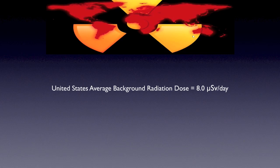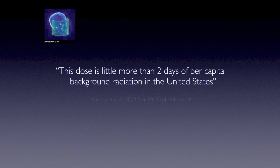Now, the reason these numbers are important is if you think about the effects of ionizing radiation and what we're all trying to avoid when we image our patients, we can compare these dose levels to what is acquired from just simply being alive in the United States. We're exposed to about 8 microsieverts per day. And Dr. Ludlow says in his paper, relative to a full cephalometric scan, this dose is little more than 2 days of per capita background radiation in the United States. And that's a very powerful statement because this is saying we're getting three-dimensional imaging down to a super, super low effective dose.